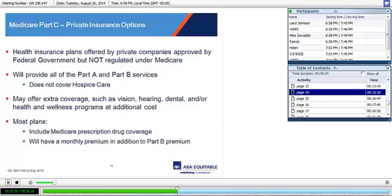Now, Part A and Part B, if you combine them together, really refers to traditional Medicare. You have your hospital insurance through Part A, you have your doctor insurance through Part B. About 25% of all retirees through Medicare are actually going with what is referred to as Part C, which is referred to as Medicare Advantage plans or private insurance options. So if you want to forego Part A and Part B and go the private insurance route, you do have the right to do that. They generally can provide all of the Part A and Part B services. Some of the advantages of Medicare Advantage plans is they may offer extra coverage that's traditionally not covered under Medicare, such as vision, hearing, dental, or even other health and wellness programs.